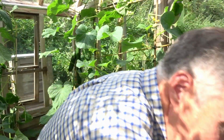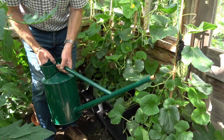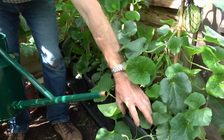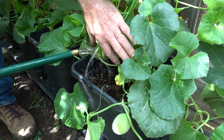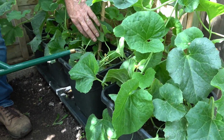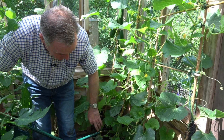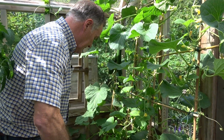If I can just lean in there, this is a watering can full of liquid feed. This is a high potash tomato fertilizer, which is good for any fruiting or flowering plants. So what I would do at least once a week, and I will probably up this to twice a week, is just give them a drink from the top like that and just let it soak down, and that just keeps them healthy, lots of green foliage. But the most important thing is it keeps them flowering, and then when the fruits develop, it helps them to swell and to ripen so that we can enjoy them.